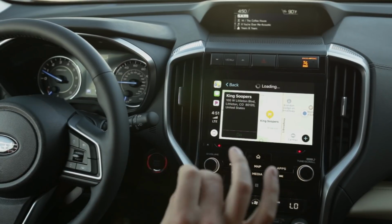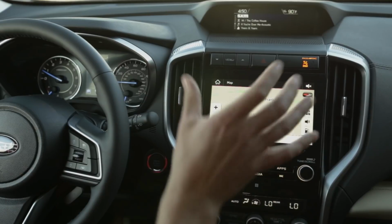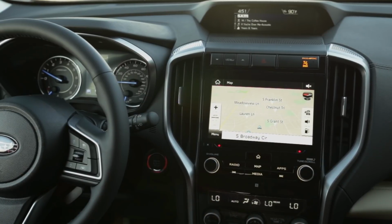So if you want to use voice commands to use the navigation and you want to use this navigation screen, you just need to make sure that you're not plugged in to either Apple CarPlay or Android Auto. Just a heads up on that.